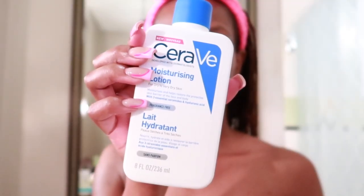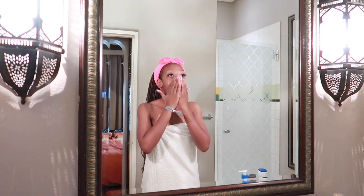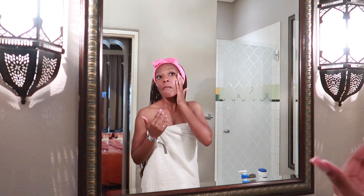I then follow up with a moisturizer. I've recently started using this one from CeraVe. It says it's for dry to very dry skin, but I'm an oily skin girly who absolutely loves it, honestly, even though I just started using it.